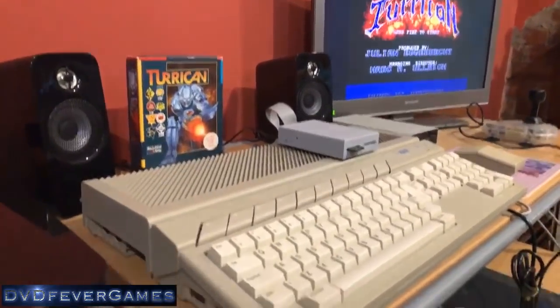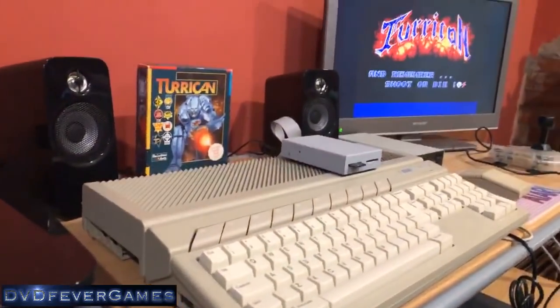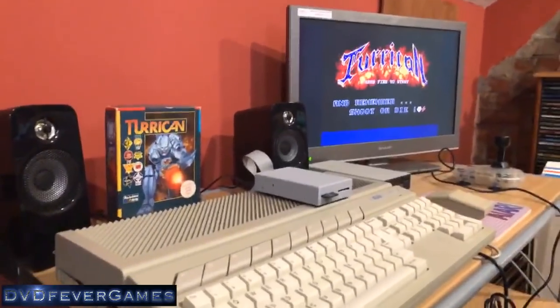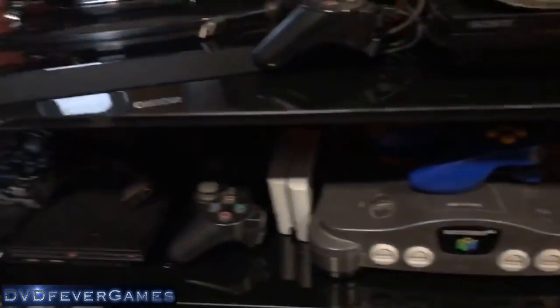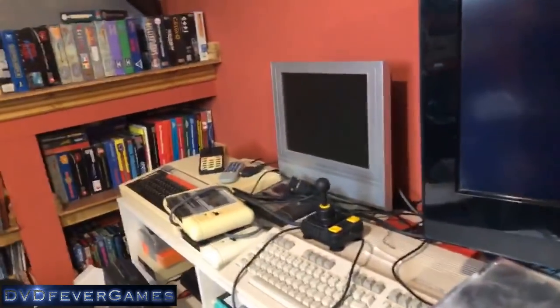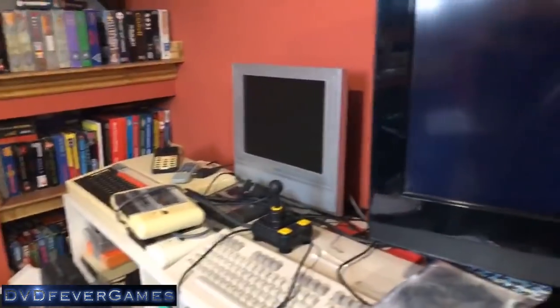There, underneath that, if you have a look, you can see there's a good old Amiga 1200. And where the joystick is at the moment, I'm going to be setting up the Sega Saturn. I've been setting everything up in here the last couple of days. So I've got the big TV there, PS3, Steam Link, Dreamcast, N64, PS2 Slim, Mega Drive, GameCube, and over there, Commodore 128 and BBC Model B, both the disk drive and everything. Pretty cool.